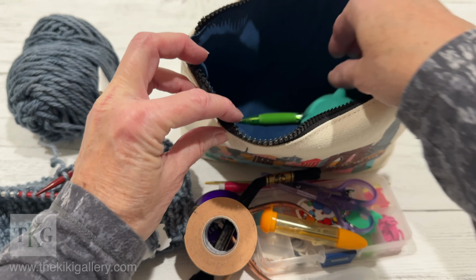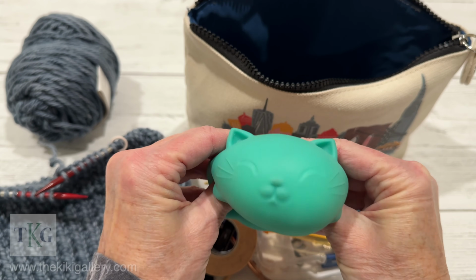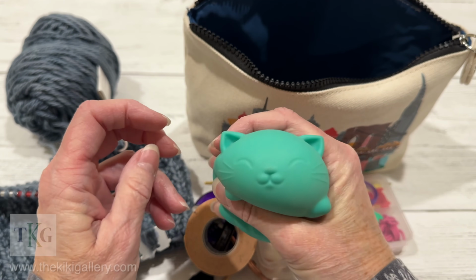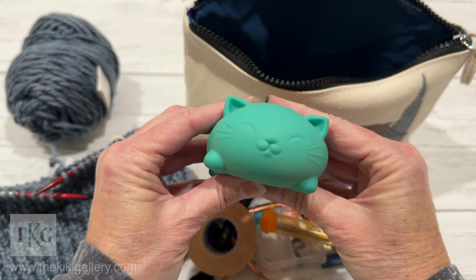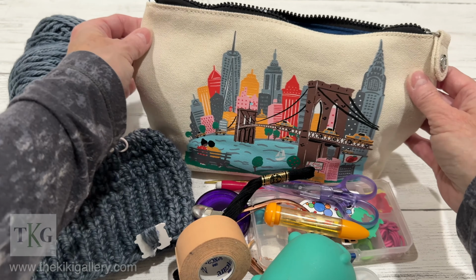And last but not least, my little stress cat. So if I drop a stitch, I grab my cat and I give her a little squish. And that is what I carry in my knitting bag.